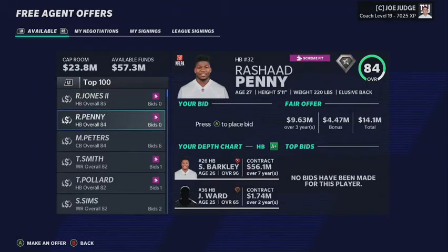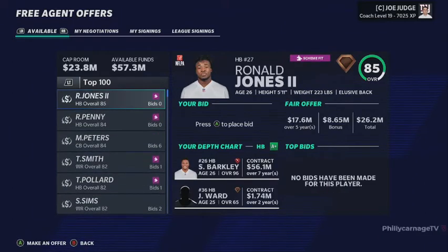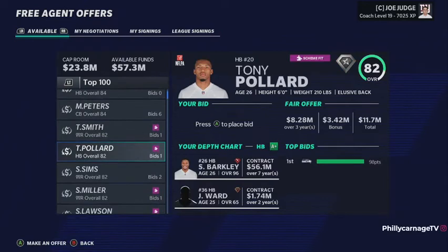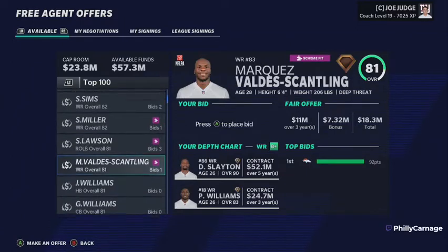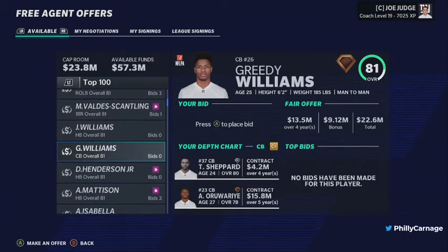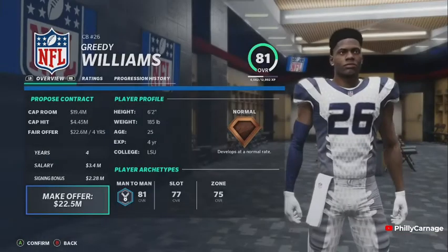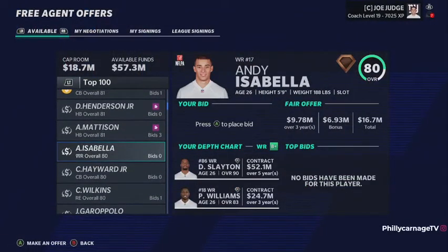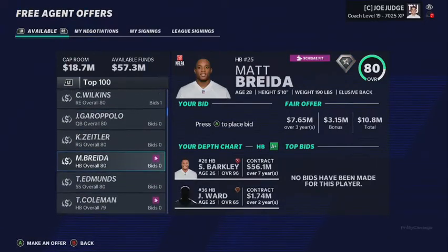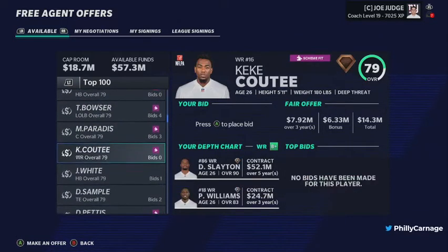So the other position that we could always look at is running back. Do we look at bringing in a Ronald Jones, Tony Pollard? Receiver wise, not terrible. We're good there. Linebackers, Grady Williams, no bids on him. He's young, 25. Throw a bid there. Andy Isabella could work the hell out of the slot. Yeah, so Zeitler wants 8.17 total. And we're not going to pay that.